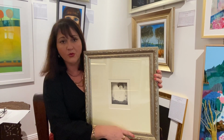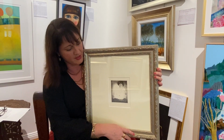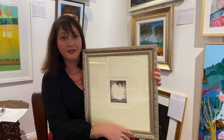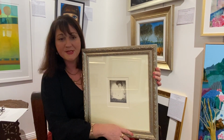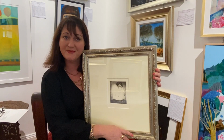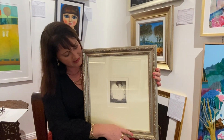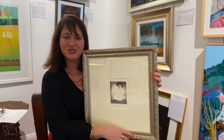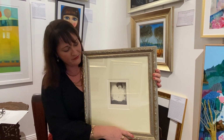He is by far and away one of our most famous portrayers of the female nude, and very much loved by the art collecting public. So that's The Mirror. I hope you enjoyed some insights into that lovely little piece of gorgeousness, and I'll look forward to sharing some more information with you about Norman Lindsay in the future.